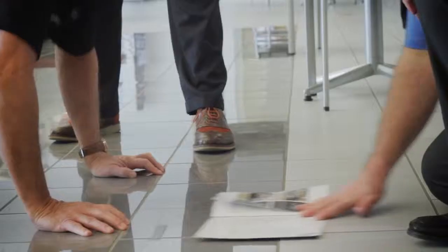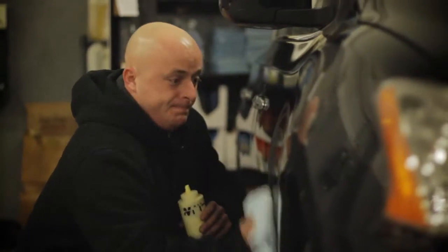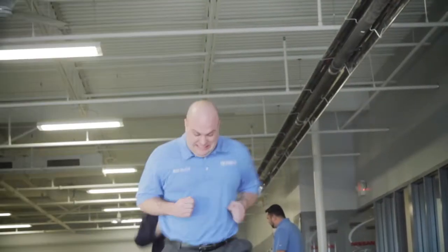What available interior colors on this one? Beige and black. Cargo capacity with back seats down. 39 cubic feet. That's not good enough. Wax on, wax off. Let's go, let's go, let's go!